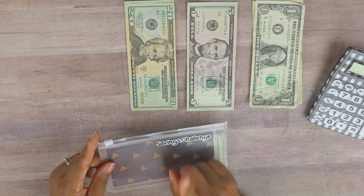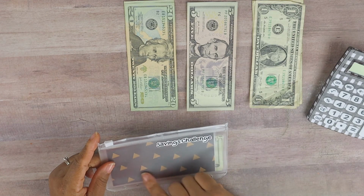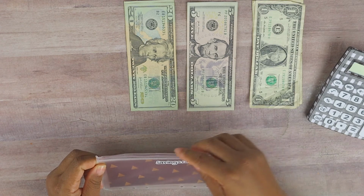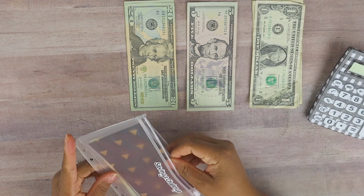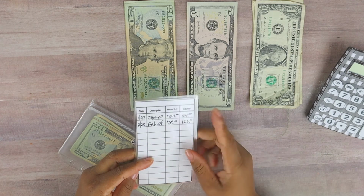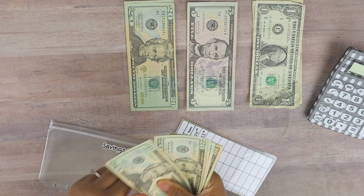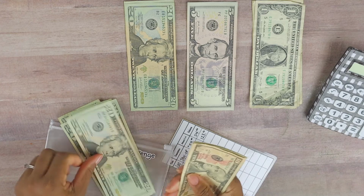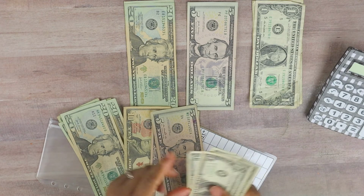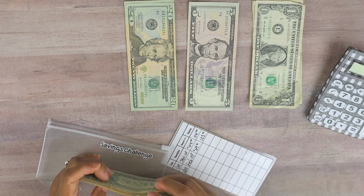So you will get your first update from us in April, so I will definitely include this money in it, and we will make a large deposit of the amount that we were able to save. So we should have $123 already in this envelope. So let's go ahead and count this really quick. 20, 40, 60, 80, 100, 110, 115, 120, 121, 122, and 123. So we do have that amount, 123.